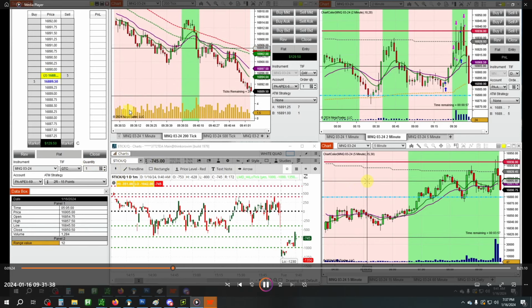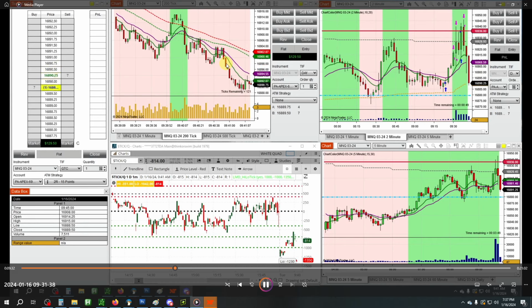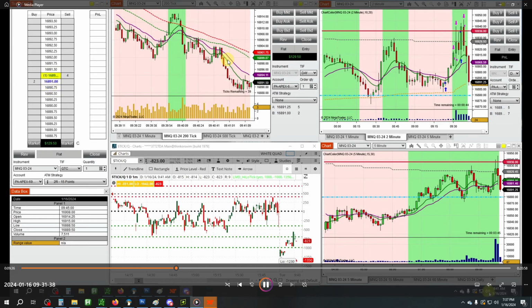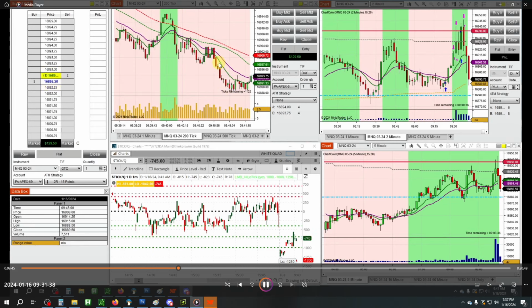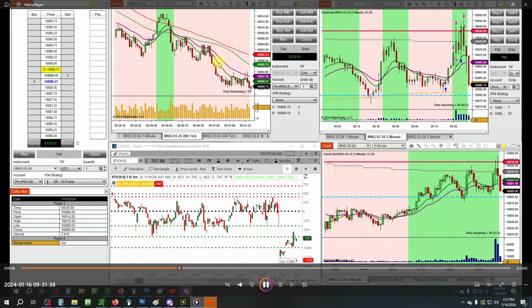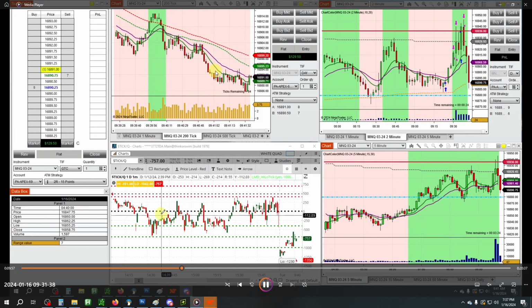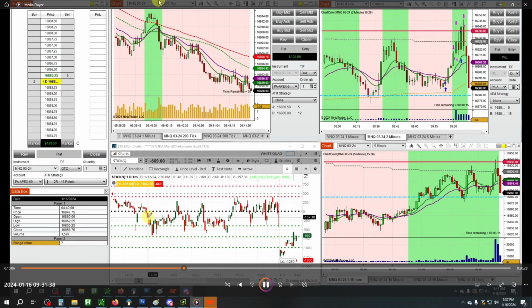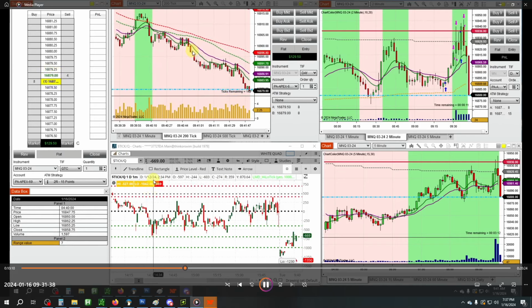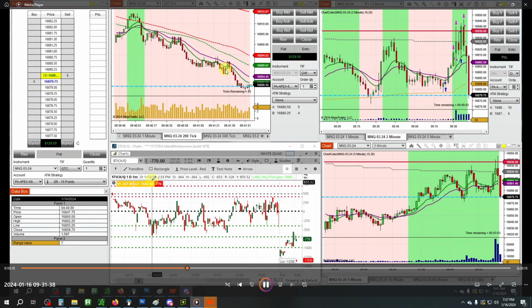Just taking that. Oh, God, Lord. Look at that flush, though. That right there, that's 98 to 88. That is 10 points. That was $200 right there in that flush. That quick move was $200 with the NQ. That's the beauty of NQ. You can make money quick. One MNQ, that would have been $20.